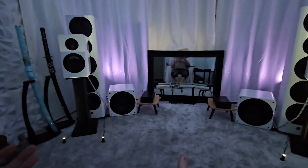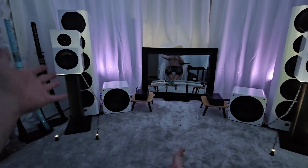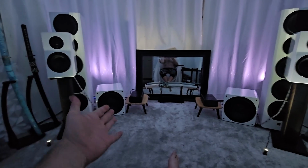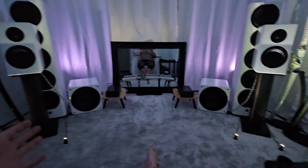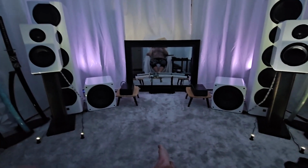So I just got finished connecting the SVS Ultra Evolution bookshelves with the SB1000 Pro subs. I should actually have one light on the subs and one light on the bookshelves. I'm still working on that.